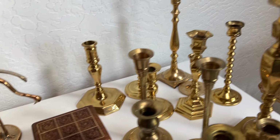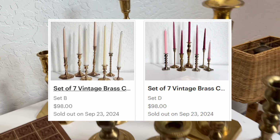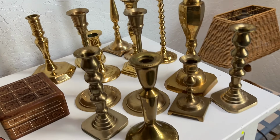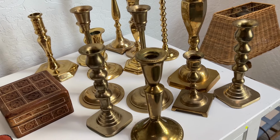And then I also have 2 sets of candles that sold. So the shiny set, and then there's a little bit more of a patinaed set. Those sold for $98 each. That's what I sell my sets of 7 for.